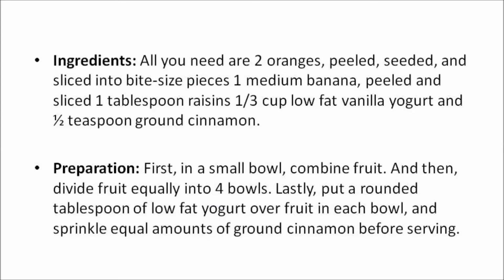All you need are 2 oranges, peeled and seeded and sliced into bite-sized pieces, 1 medium banana, peeled and sliced, 1 tablespoon of raisins, 1/3 cup of low-fat vanilla yogurt, and 1/2 teaspoon of ground cinnamon. Begin by getting a small bowl and combining the fruit. Then divide the fruit equally into 4 bowls. Lastly, put a rounded tablespoon of low-fat yogurt over fruit in each bowl. Then sprinkle on equal amounts of ground cinnamon before serving.